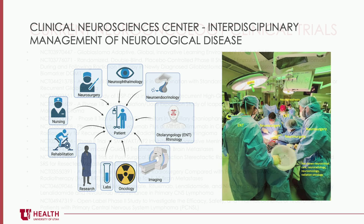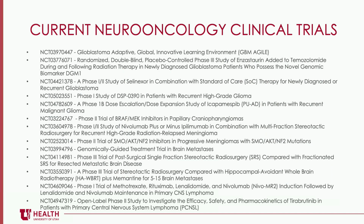So these are a list of clinical trials that we're doing currently at the University of Utah. These are spearheaded by our neuro-oncologists.